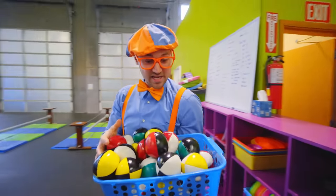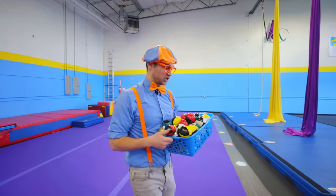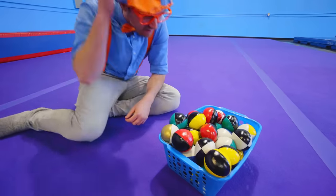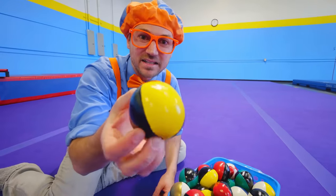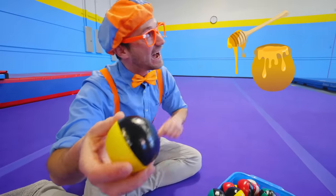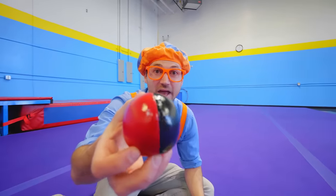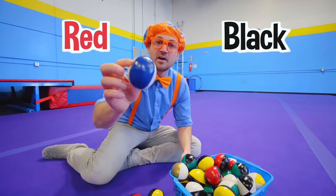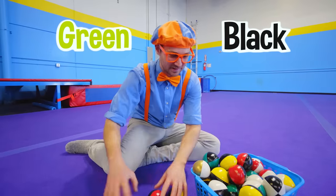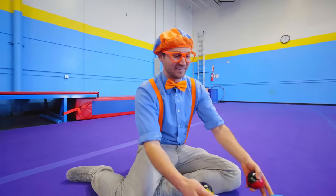Wow, check these out. So many juggling balls. Yeah, you know me. I sure do like juggling, don't I? Oh, they're so colorful. Check it out. That one reminds me of a bee. Yeah, bees are so great because they make honey. Yum, I love honey. Okay, looks like this is red and black and blue and white, green and black. Okay, I'm gonna pick three of these. How about these three? All right, ready?